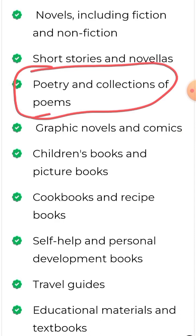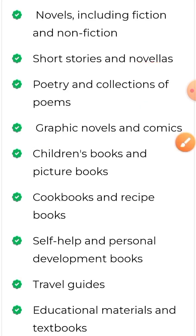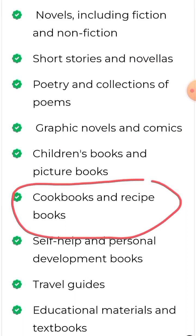You can also create graphic novels and comics. All these comical books that have to do with graphics. You just upload some graphics on them, like comics, for children or for adults. So you can do something like this on Kobo Writing Life. And more, you can create children's books and picture books just like this. You can also work on cookbooks and recipes. This has to do with books on how to cook.